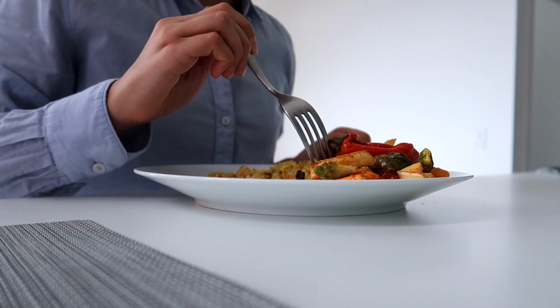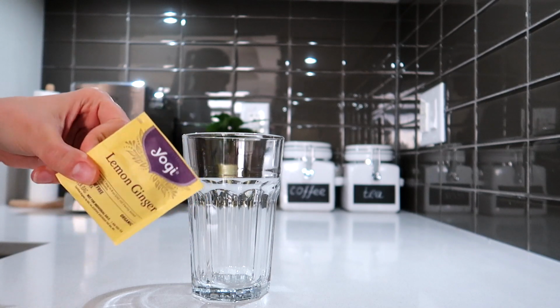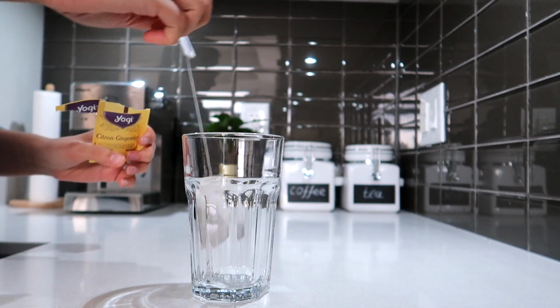Bon appetit to me! After dinner, I like to have some ginger lemon tea.